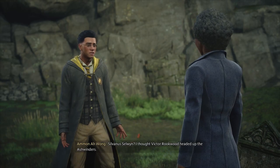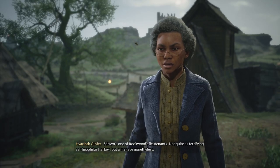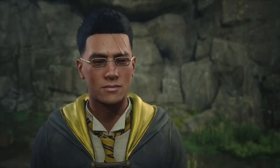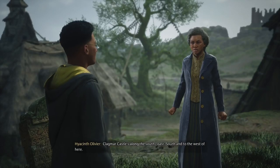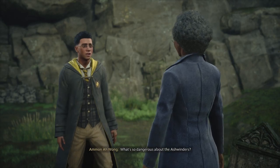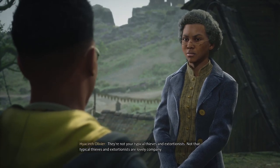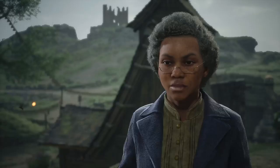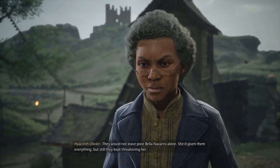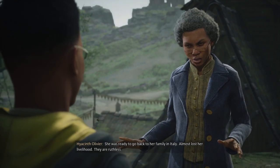Sylvanas Selwyn? I thought Victor Rookwood headed up the Ashwinders. Selwyn's one of Rookwood's lieutenants. Not quite as terrifying as Theophilus Harlow, but a menace nonetheless. Where is Clagmar Castle? Clagmar Castle's along the south coast, south and to the west of here. What's so dangerous about the Ashwinders? They're not your typical thieves and extortionists. Not that typical thieves and extortionists are lovely company. They would not leave poor Bella Navarro alone. She'd given them everything, but still they kept threatening her. She was ready to go back to her family in Italy, almost lost her livelihood. They are ruthless.